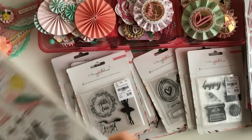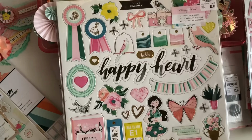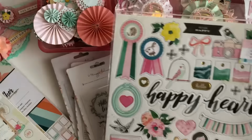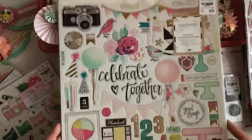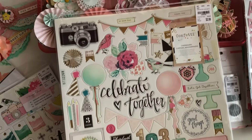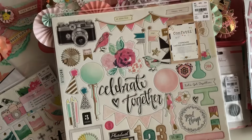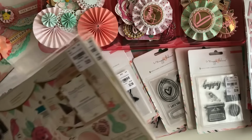And then I got 2 chipboards. I got another Chasing Dreams because I only have one, so now I have a backup. And then I got another Confetti, which is my favorite. This is my favorite collection of Maggie Holmes, so of course I now have like 5 of these. I absolutely love this collection, the colors, everything about it.